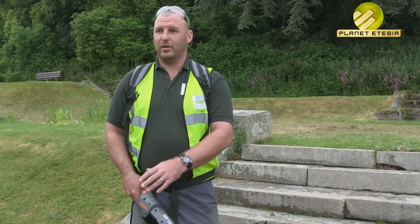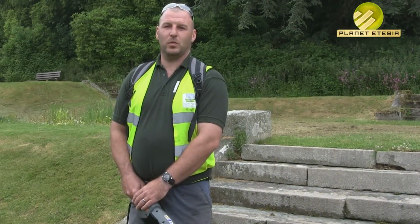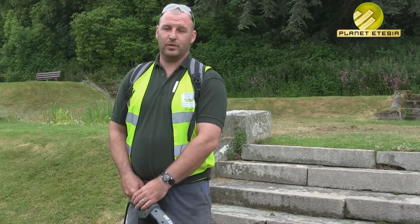This place we're in at the moment is called Follaton House, and it's our headquarters. It's where we have all our office staff, and the council members have their offices here as well. The Pellenc equipment we have is the strimmer, the leaf blower, and also the hedge cutter.